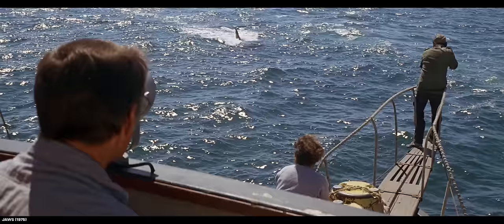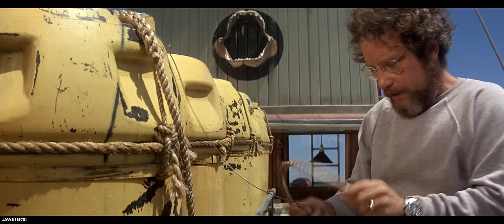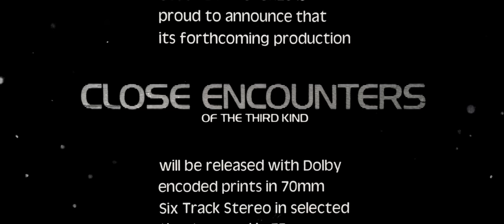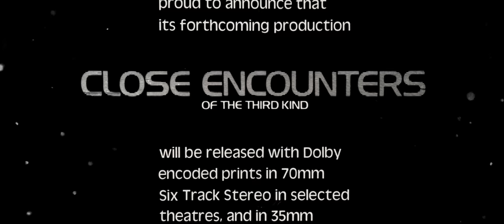It's also interesting that Jaws, the movie that many people kind of consider to be the first blockbuster, never had a 70mm print. But so many of these blockbusters that followed did, including Spielberg's next film, Close Encounters of the Third Kind.